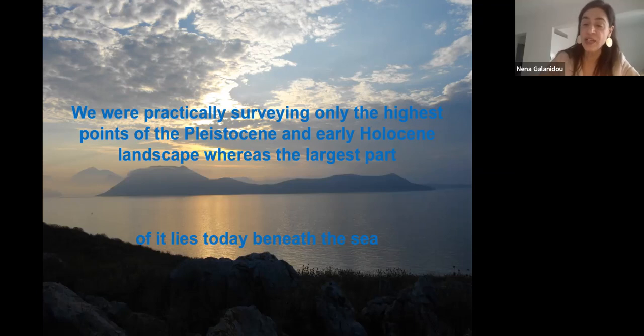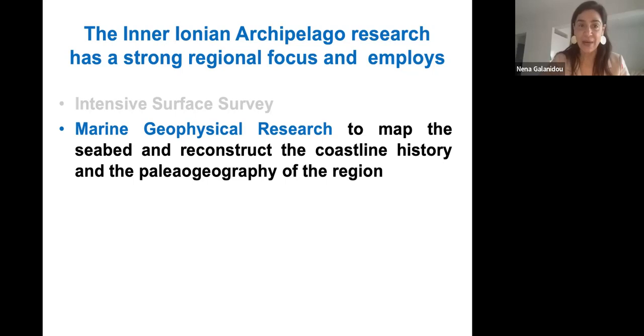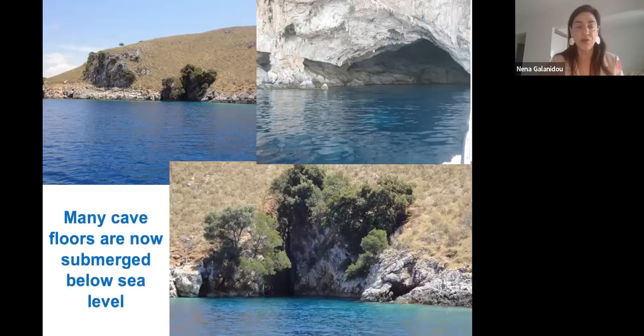And the Inner Ionian survey posed a methodological challenge for the realization of a hybrid island archaeology, alternating as it was between mainland and islands, passing points and stopping places on a small and viable spatial scale. It was almost natural that the second component of our work would involve marine geophysical research to map the seabed and reconstruct the coastline history and the paleogeography of the region.